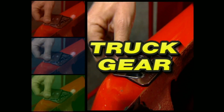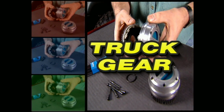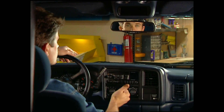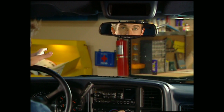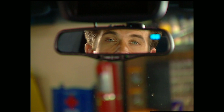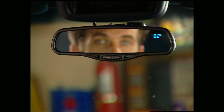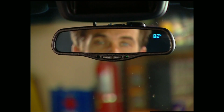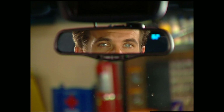And now truck gear, parts, tools, and equipment for pickups and sport utilities. Did you know the glare from vehicles behind you can increase your stopping distance by as much as 100 feet at 60 miles an hour? It's true. You see, glare causes an afterimage to form on the eye's retina, which impedes your ability to see and react to objects in your path. You can eliminate that problem, however, with the night vision safety mirror from Gentex. It detects glare and automatically dims the mirror to make driving at night a whole lot safer. It has compass and external temperature readings and can be purchased through the Mito Corporation for about $250.